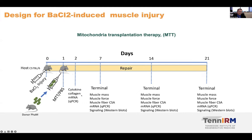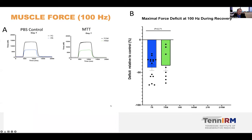24 hours after the mitochondria injection, which is 2 days following the initial injury, we measured cytokines and collagen transcripts in the muscle. Then at 7, 14, and 21 days, we removed the muscle to measure muscle wet weight, the force produced by the muscle, fiber cross-sectional area, and then looked at transcriptional regulation of various signals.